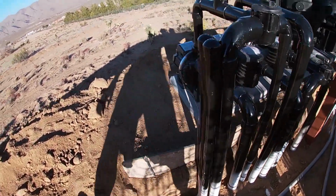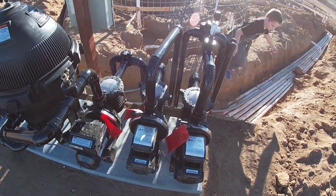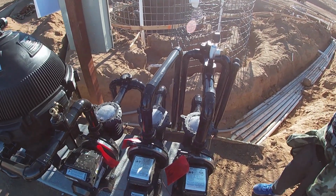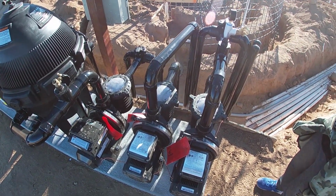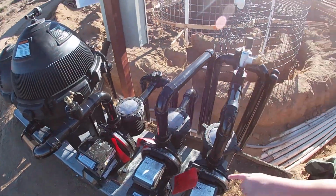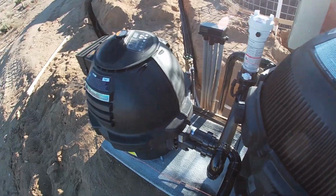Wow. How many pumps do we need? 3? The first pool we had 1 pump. Yeah, I remember that. Second pool we had 1 pump. We've got 3 pumps here. Dang. So if we need to run everything at one time, we can. Spa, waterfall, and then the pool itself. And slide. This one's probably for the whole pool because it's the biggest. Yeah, probably the main one. And then this is slide and waterfall and spa.